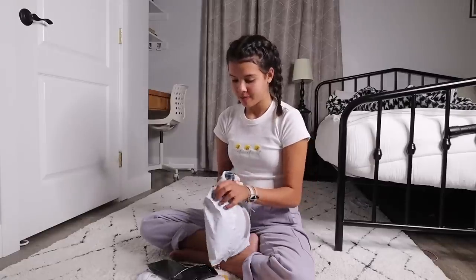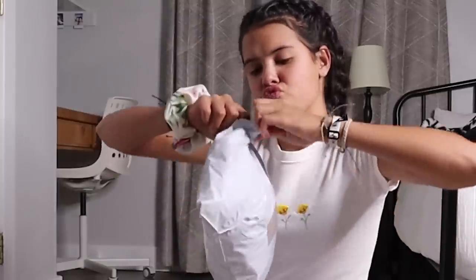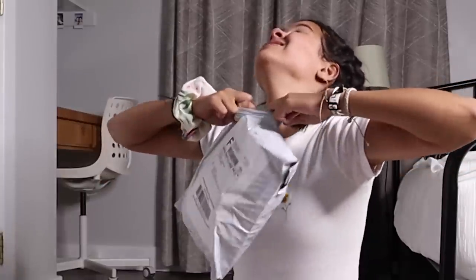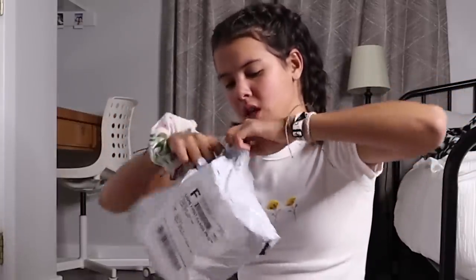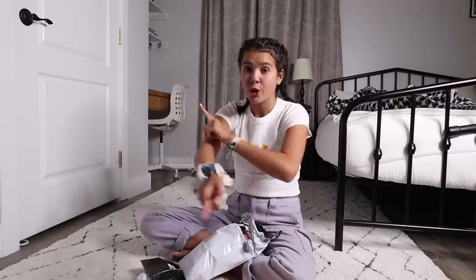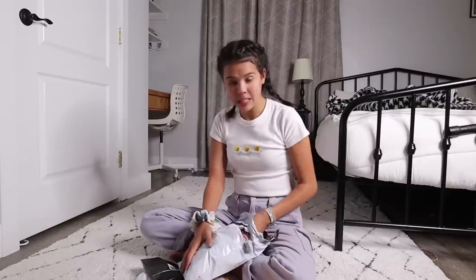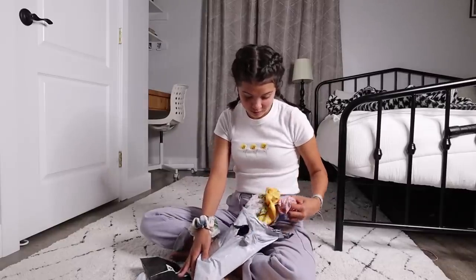This is from Caxi, and I actually had them send this to me. It's supposed to be not that hard to open. So, Caxi is a super cute company. I'll have them linked down below. They're a super cute hair and accessory company, and I found them off of Instagram. They were so cute. So, go and check them out. Yeah, they sent me some stuff, so.